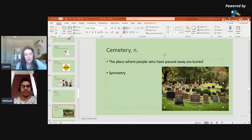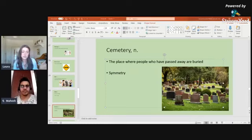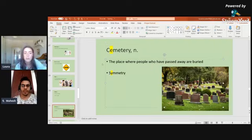So the noun cemetery at the top is the place where people who've passed away are buried. And the one below where it says symmetry, can we hear you say symmetry? Symmetry. Perfect. Thank you. So you can really hear the difference between what he's saying there. We have on the one hand, cemetery and symmetry. The difference between those two is really in these two here. So we've got that vowel sound in both. Of course, Y is a consonant, but we have cemetery and symmetry. So we've got sem, sim. Okay, that's the difference between those two.